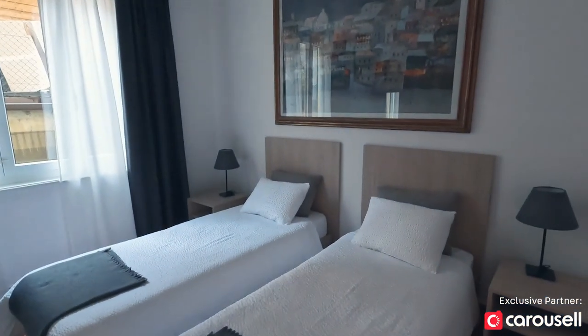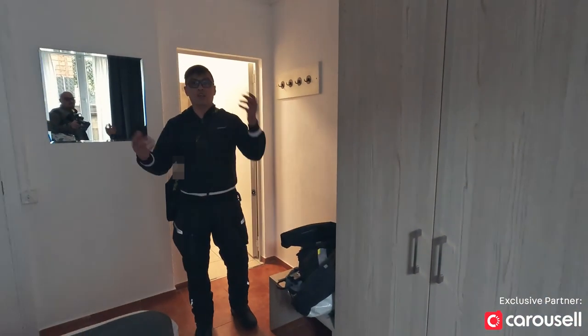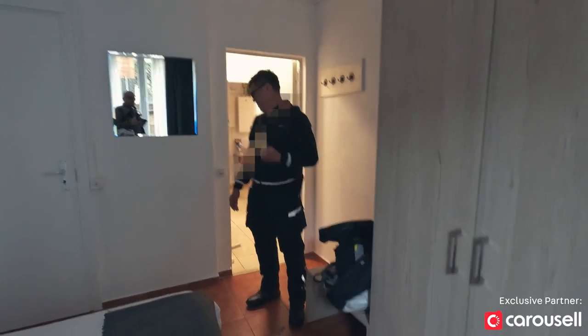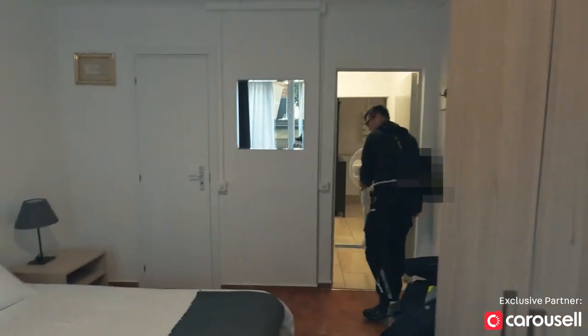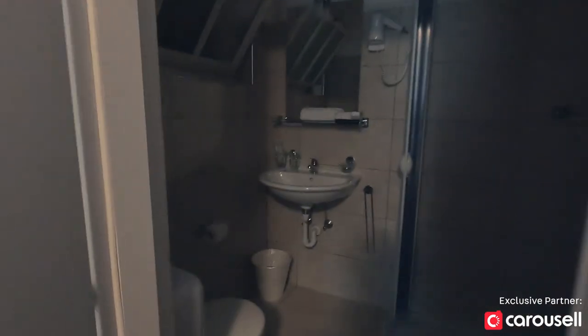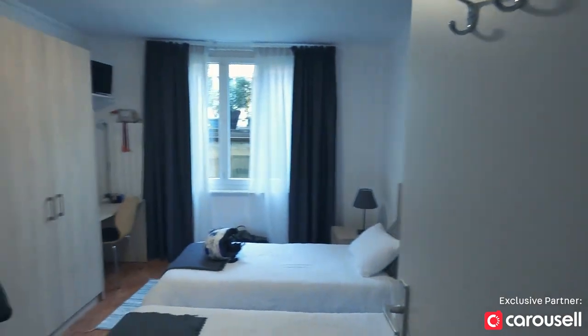Ooh, cute room. Cute, small, functional. Hey, no aircon? Oh, no aircon. Bro, it's cold. Hot, lah. No, got fan, more than enough. Hey, let's see the toilet. The switch, very old school. Okay, man. Got toilet, can flush. Good, ready lah.